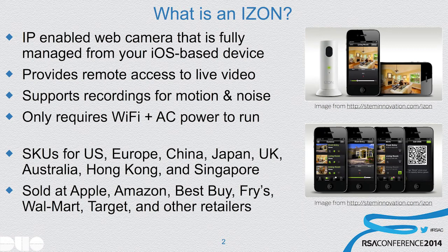So it's an international product. They actually have quite a few distributors around the world for this camera, and the application of that camera in various homes and businesses is pretty common. It really fills that niche between I want to spend $100 or so on a camera but not buy a security system, right?